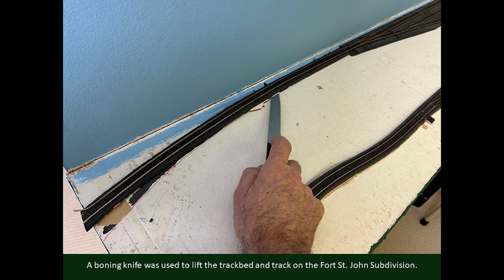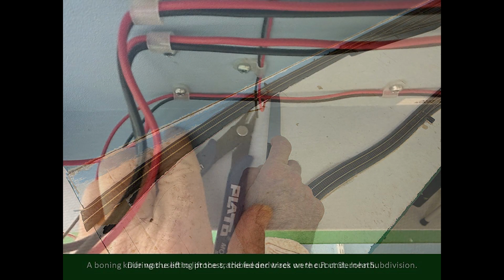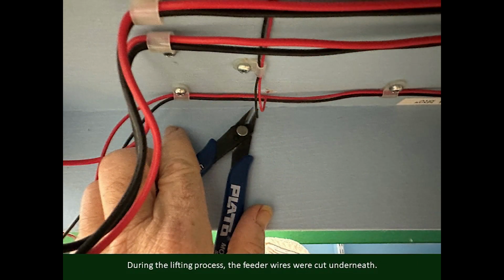Track lifting on the Fort St. John subdivision began south of Septimus. I used a boning knife to lift the track and the track bed. I cut the feeder wires immediately below the track so that I could connect the new feeders without disturbing the track bus wires.